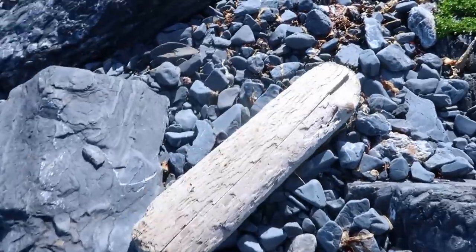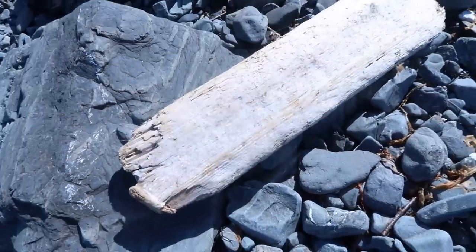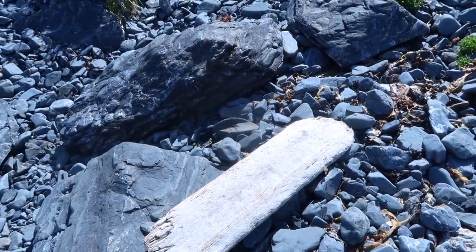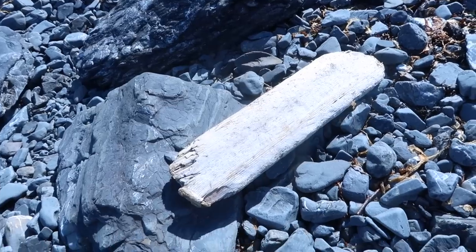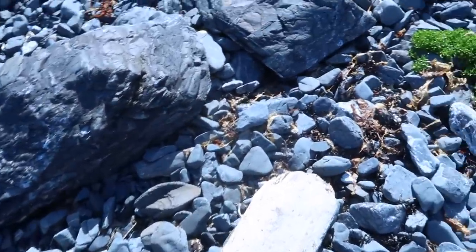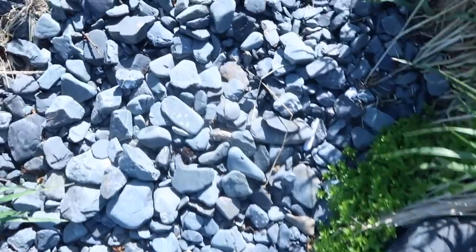Also, this is a great piece of driftwood. I love the look of that. Man, if I lived here, that would be going home with me in the garden. That is such a cool piece. But I would have to put it in my suitcase, and my suitcase is already full of books for Sherri.